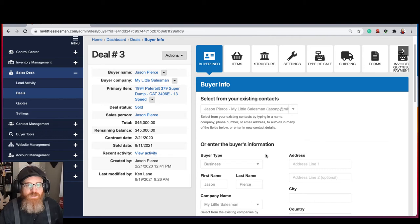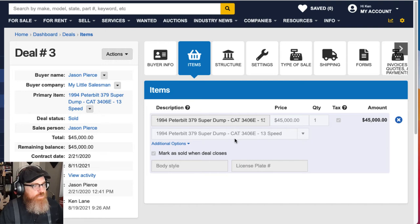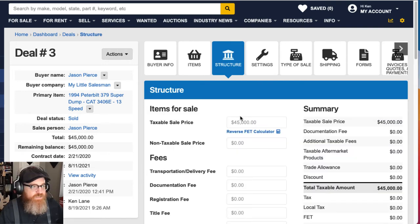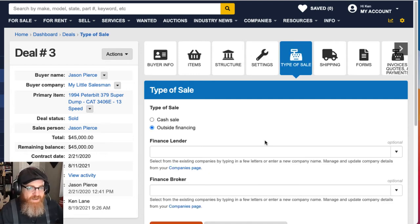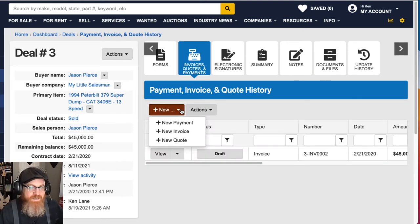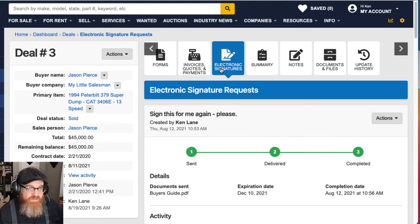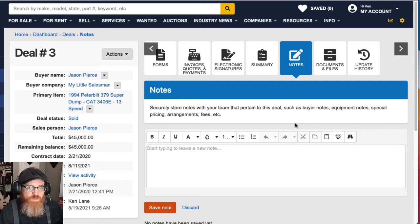From a single view, you can access and enter any buyer information, manage what inventory is being sold, manage the structure of the deal, keep track of deal specifics, manage any applicable financing details, enter and keep tabs on any shipping info, create, send, and manage any quotes, invoices, or payments, track the precise status of any DocuSign integrated electronic signatures, see a breakdown of your profits, revenue, and costs on a specific deal, as well as keep all notes and documents relevant to the transaction quickly accessible.